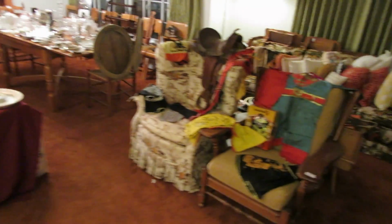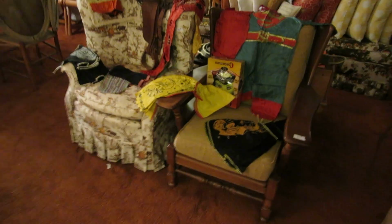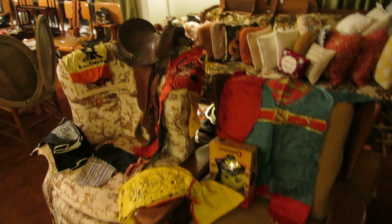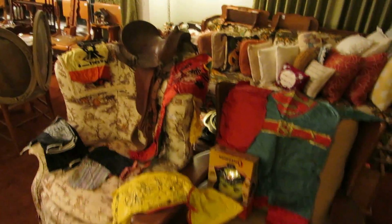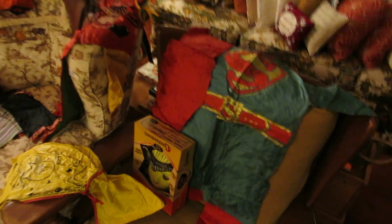Starting over here, we've got an amazing collection of 1950s and 1960s Halloween outfits. These are little kids' costumes, costumes decor. There's a vintage saddle. There's Superman, just really neat stuff. Some of them are still brand new in the box, have never been opened.